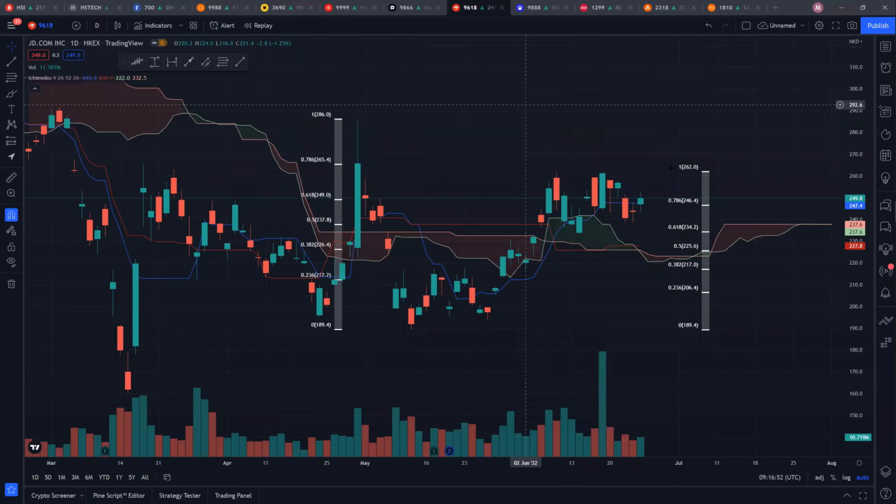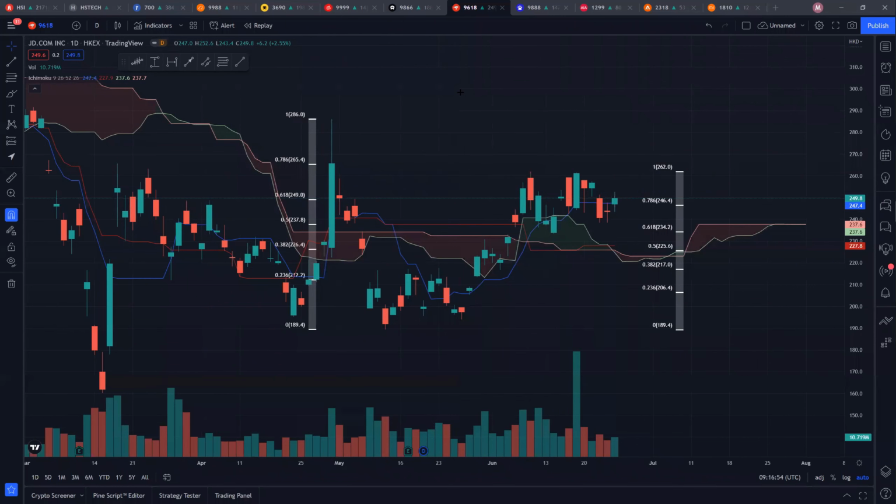Let's move on to JD.com. So JD.com, similar to Meituan, there's not much movement. As you can see, this blue conversion line is currently acting as a very strong support at around the $240 level. So it's likely for us to retest the high of 262 next week, and even potentially break above 265 and go towards this 286.